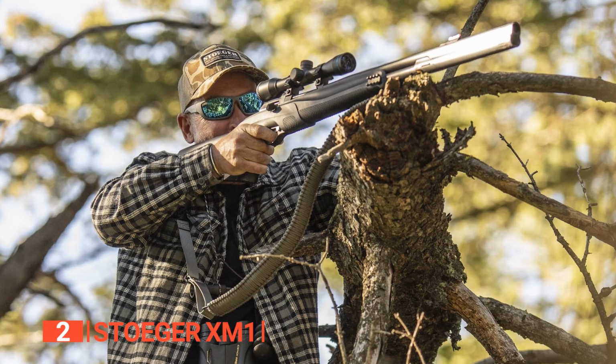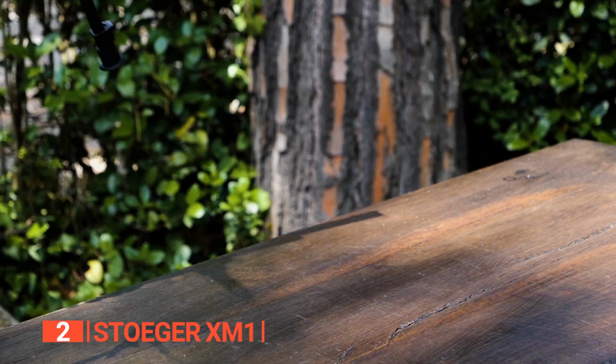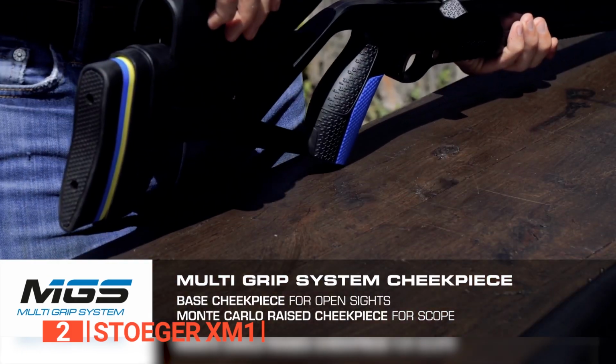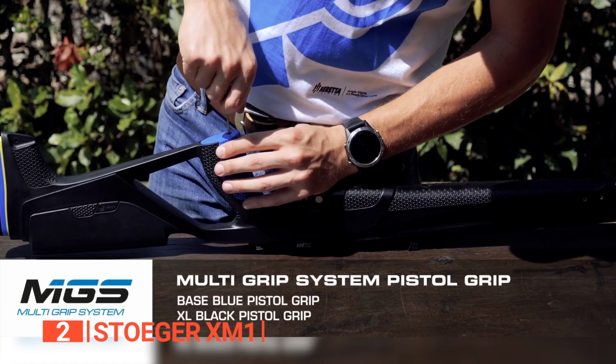But the Stoeger XM1 doesn't stop at functionality. While it's all about personalization, it comes with 2 recoil pad spacers, 2 interchangeable cheek pieces, and 2 interchangeable pistol grips, offering extensive customization options to suit your style and comfort, regardless of your body size or preference.